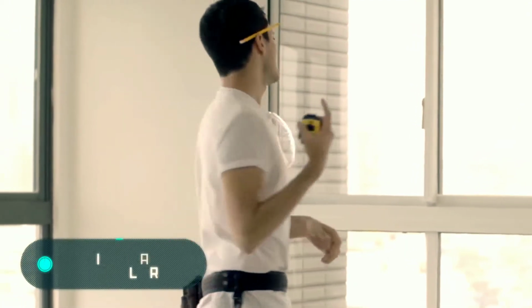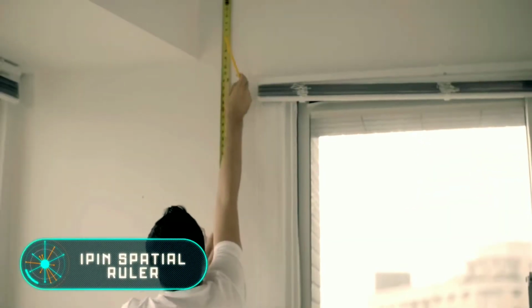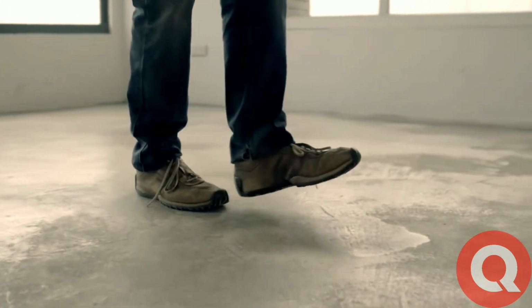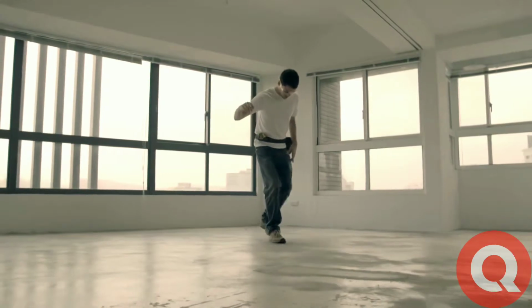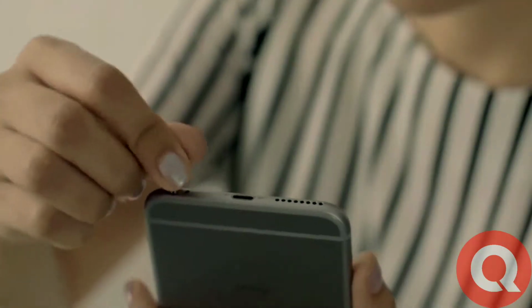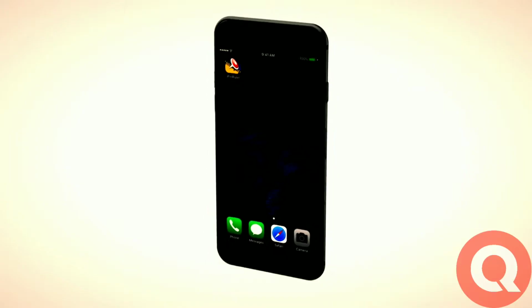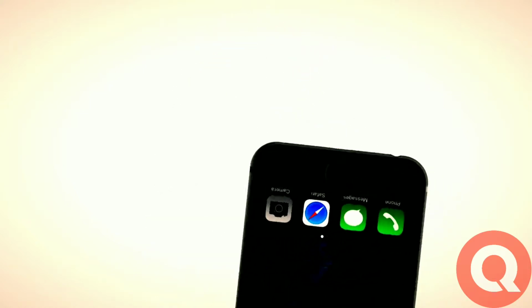iPen Spatial Ruler. Renovating your living room and purchasing new furniture can be a challenging task, especially if you're not friends with a tape measure. iPen wants you to get it right, and for that purpose, the company developed the iPen Spatial Ruler, the first measuring tool for your smartphone.